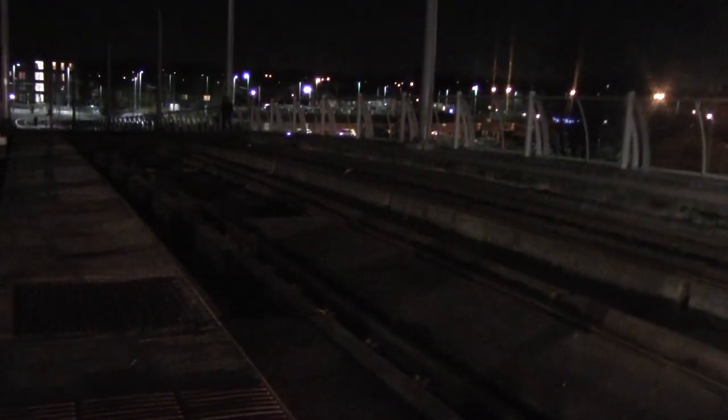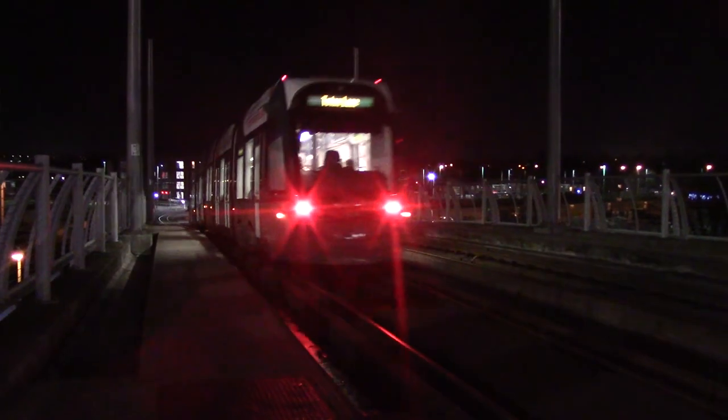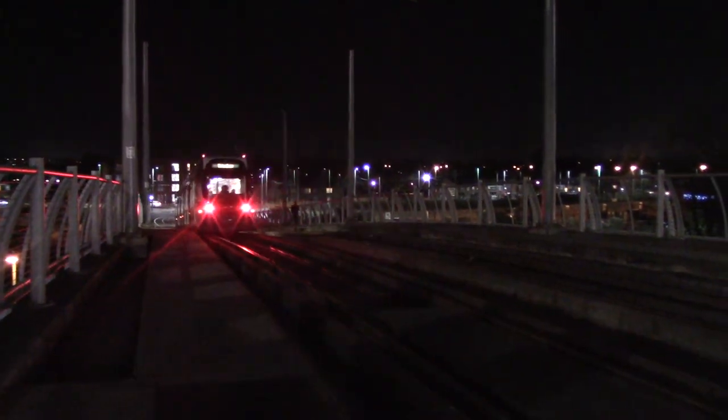Right, yes, we are at Station Street. I meant Nottingham Station. I might watch a few trams. Right, we are now at Station Street. Sorry, Nottingham Station.